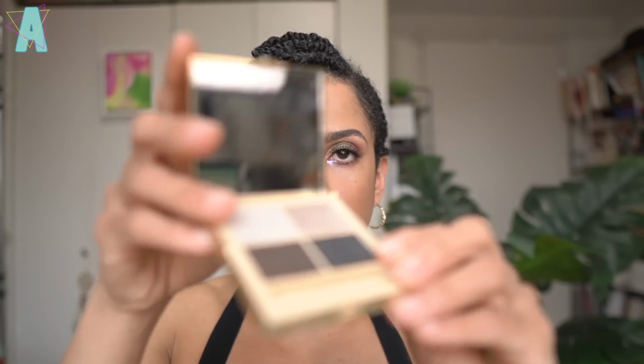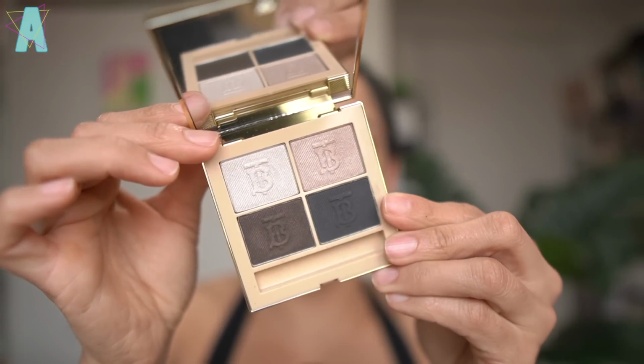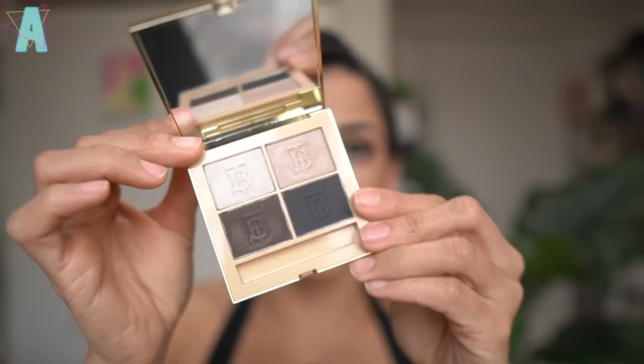It had the plum in there, but I decided to get the smokier palette, and I have an entire video swatching the shadows, demoing the shadows, providing 2 looks if you want to head over for a more detailed review.